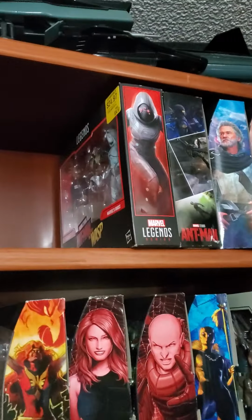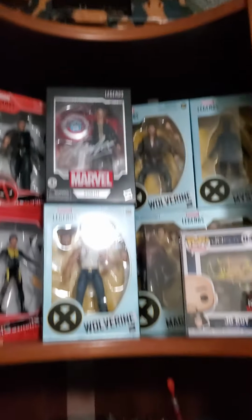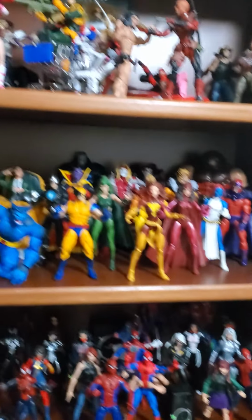A couple more G.I. Joe items up top. We got a Tomahawk and a Night Raven. So you're going to be seeing a lot more vintage G.I. Joe stuff on this channel. The modern G.I. Joe stuff. Possibly modern He-Man. Not quite sure where I'm going to go with that. But, yeah. So this is what's going on.